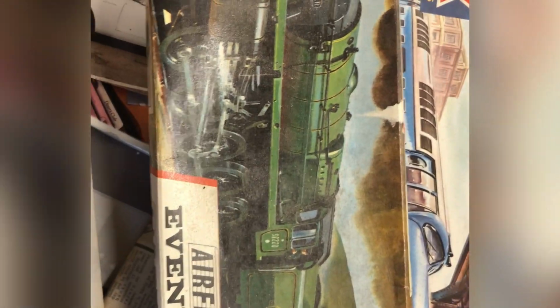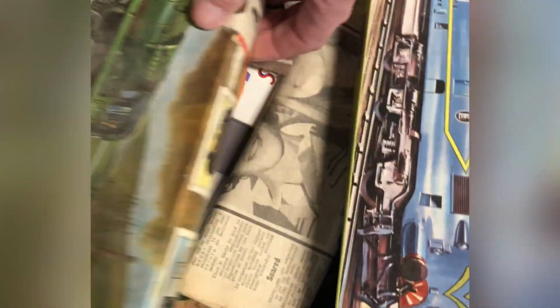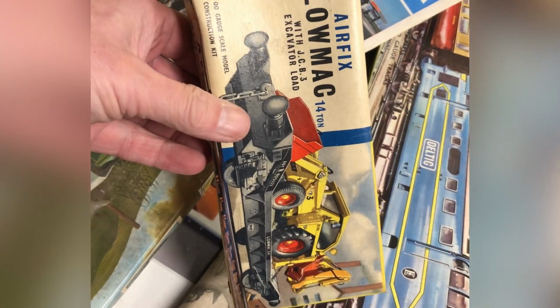What else have we got? Just there. Probably back in the day when he was in his own car. I'll have to return that to him. But we've got an Evening Star, Airfix 00, unbuilt. I'm sure it'll all be there. A road map of Jamaica. Airfix Lima 00, and that's just a box.